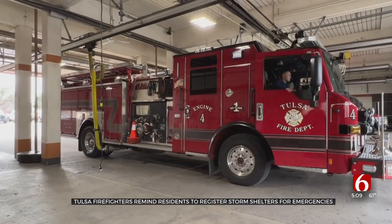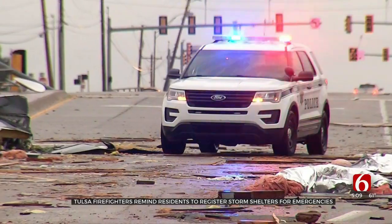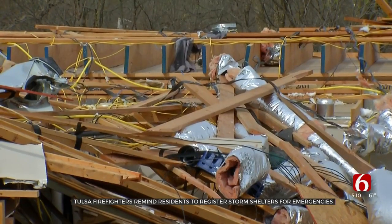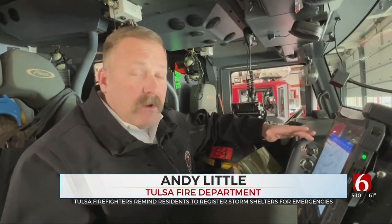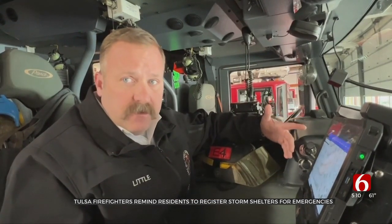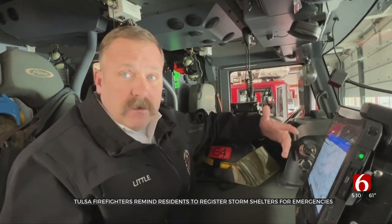In every Tulsa fire truck, a display like this helps firefighters get to the right spot. Usually, all they need is the address. But sometimes familiar streets and house numbers don't apply, like after a storm when they're looking for someone in a shelter. But in the case of a storm shelter or a safe room that's below ground, you could have rubble on top of the storm shelter preventing you from getting out. So it is important that that's registered so that people know where to look, where to dig.